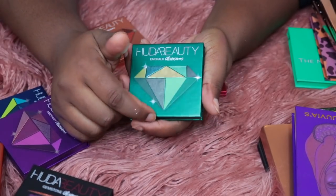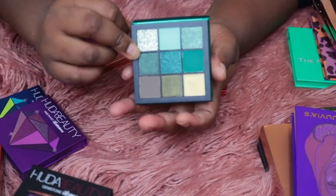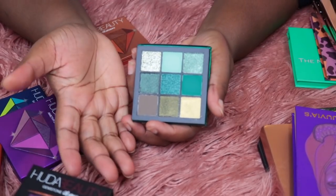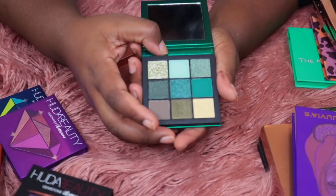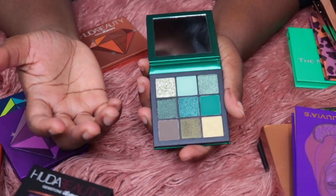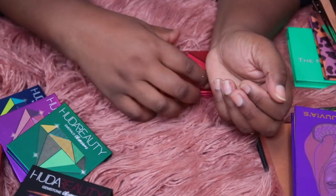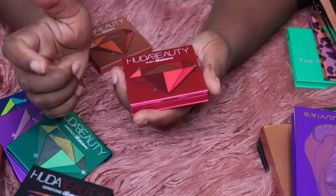The other trend that's growing at the moment is all the greens. This is the Emerald Obsession and I have not used this yet. I want to use this. It looks beautiful, but doesn't that just give you life? I don't know why I've been telling myself that I need to get more colorful eyeshadow palettes, but I have colorful eyeshadow palettes. Like I have a lot of color. I need to relax and not stress out.